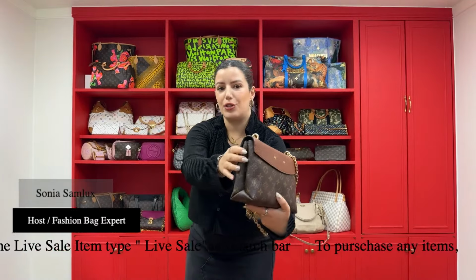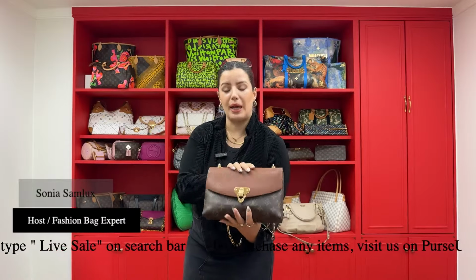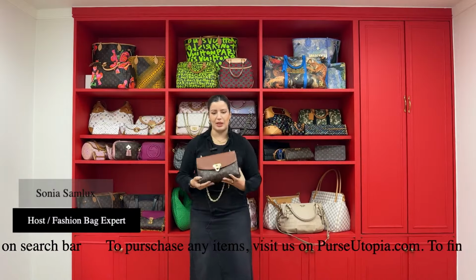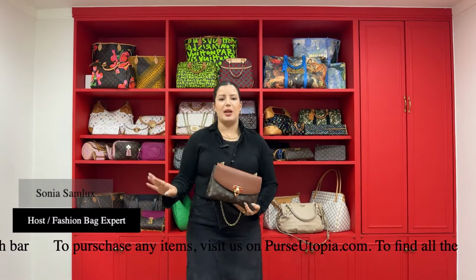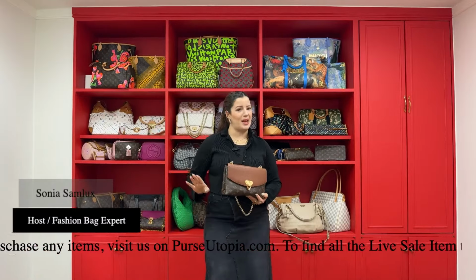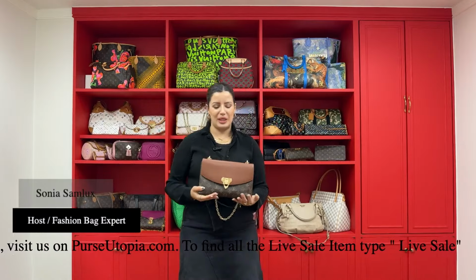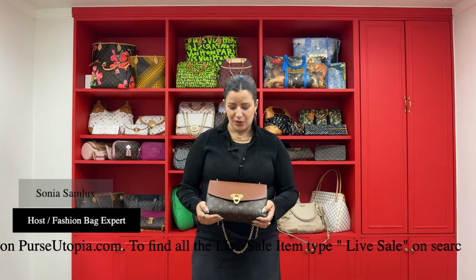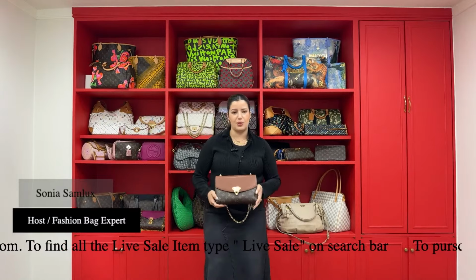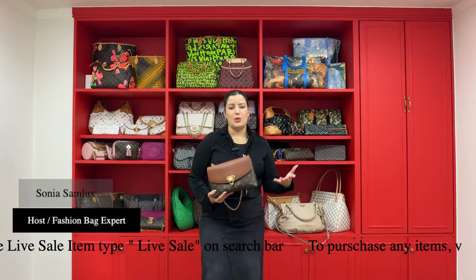You can check the quality of the bag. Every detail is mentioned on our website at purseutopia.com, and you have pictures from every angle, which is something that sometimes, if you buy secondhand on other websites, they don't have. This is something we really like to give you guys because it's still quite a price, and the more details you know about these bags, the more you can be trustful.